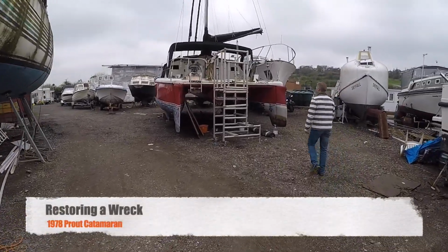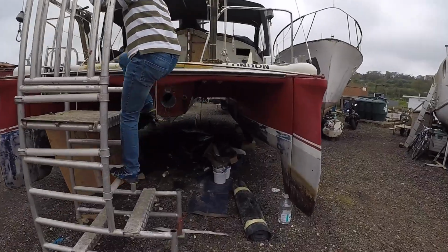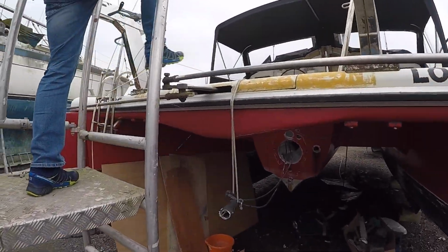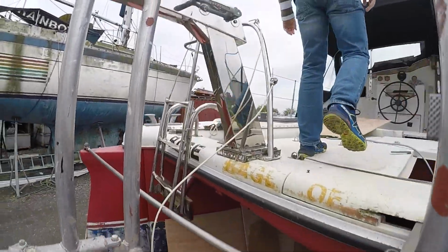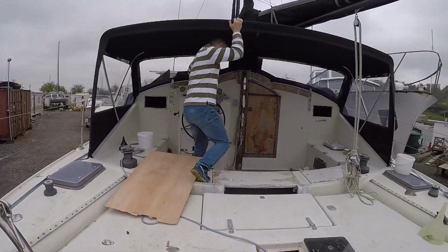Hello and welcome back to the channel, and in today's episode I'm visiting my brother-in-law's 1978 Prout Catamaran, which he bought some months ago, and he is completely ripping out and restoring from the keel upwards.